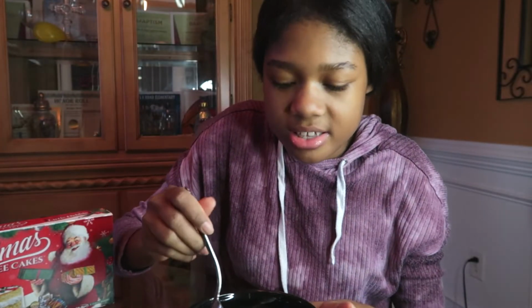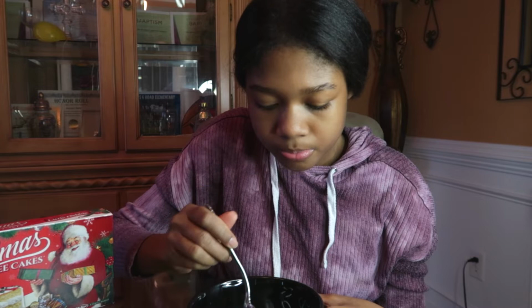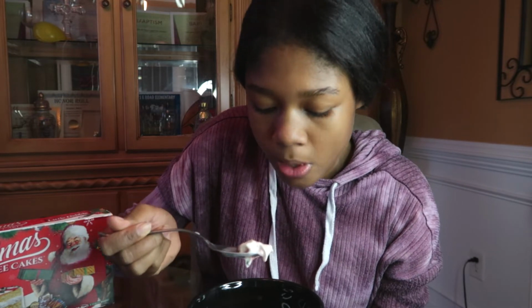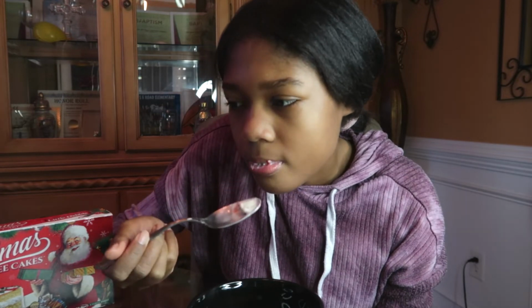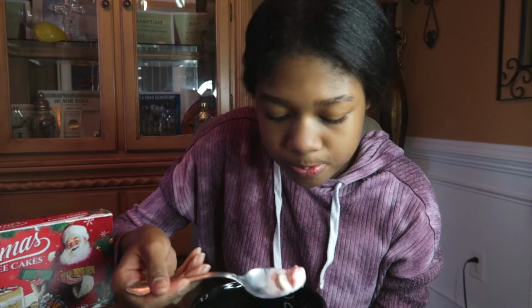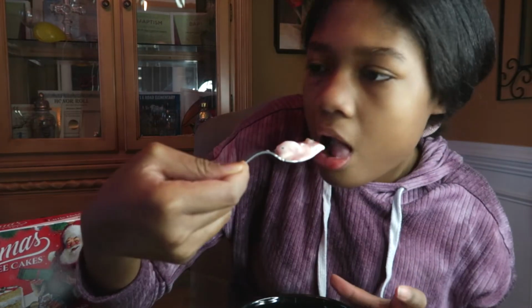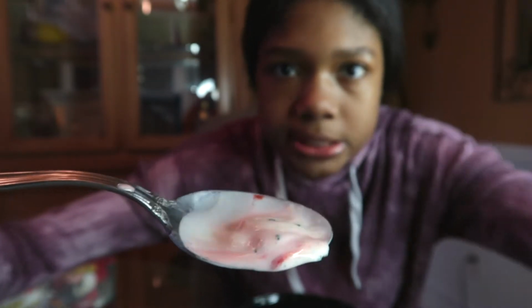I'm sorry, I keep blurring. I need to fix the settings. Sorry if I look like that in the beginning. My teeth are really sensitive to the cold, so. This ice cream is really creamy. You can see the sprinkles.